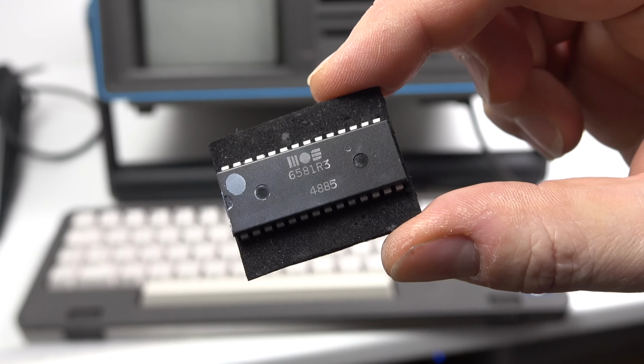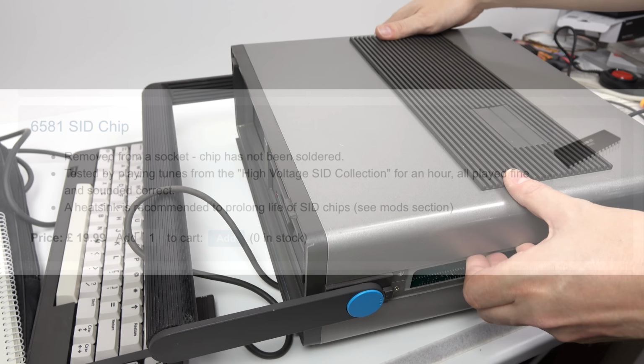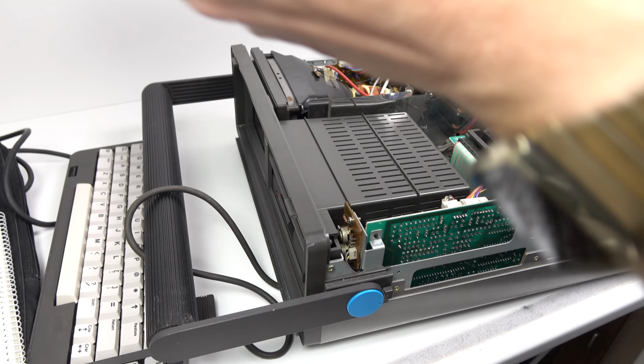Now, I'm used to messing around with chips. I went and got a new SID chip. Apparently, just like the PLA, the SID overheats and dies. So I ended up getting a new SID chip. They're not that expensive. I mean, if this thing gets your entire machine working, it's worth, what, $1,000 for some of them. It's definitely worth putting that in there.